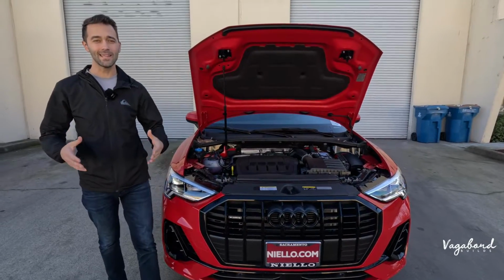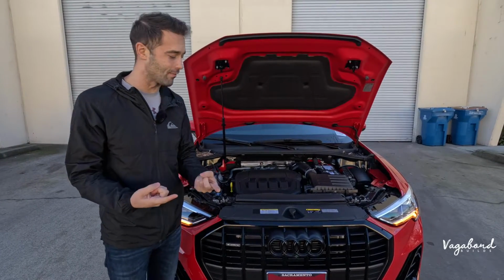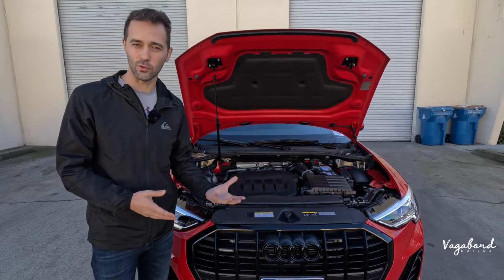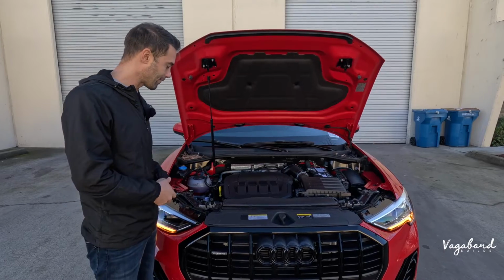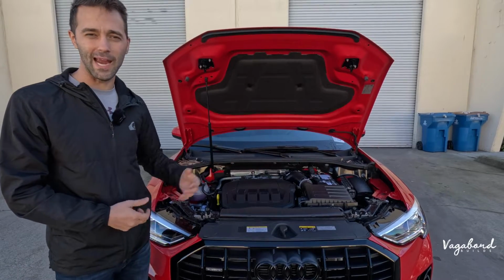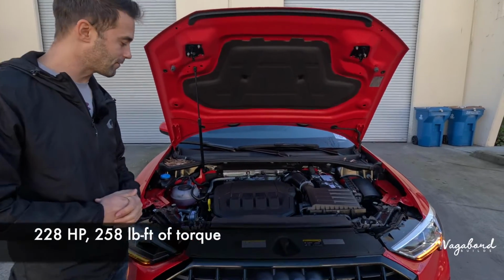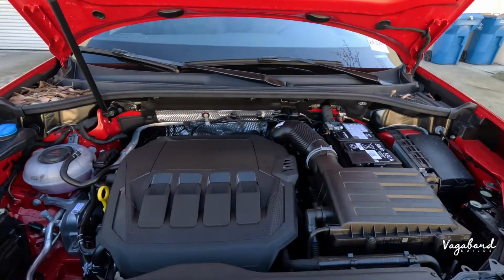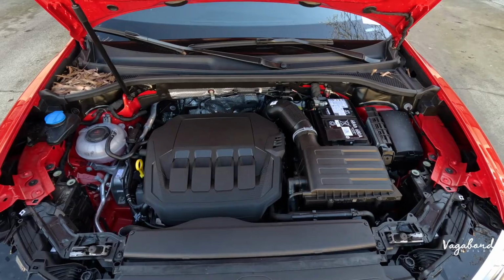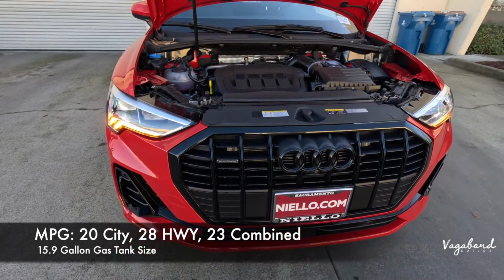So let's talk in this walk around review video, first, what do we get under this hood on the 45? Now, why do I talk about that in this video? Because yes, you do have an option for less horsepower and less torque in the 40. But this being the 45 TFSI 2.0 inline-4 turbocharged engine paired together with the 8-speed Tiptronic transmission, giving you 228 horsepower with 258 pounds-feet of torque. Now, yes, if you do have the 40, you do get less horsepower and less torque. But let's go ahead and talk about MPG. 20 city, 28 highway, and a 23 combined with a 15.9 gallon gas tank size.